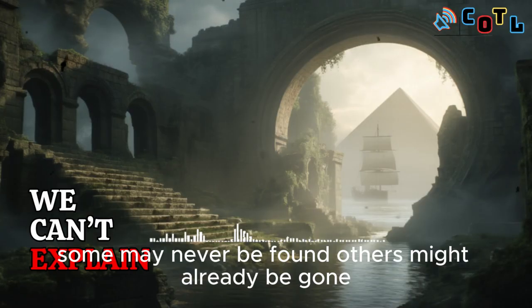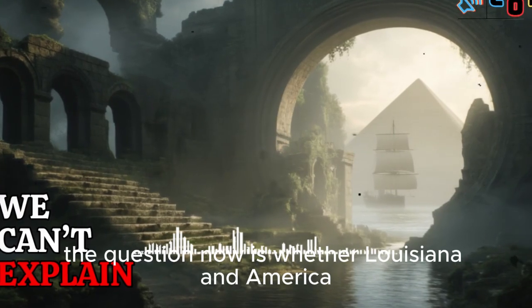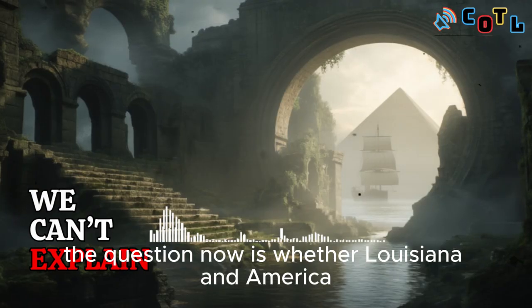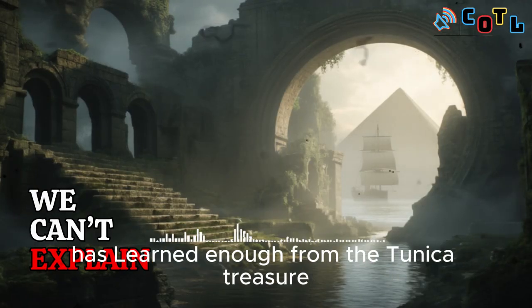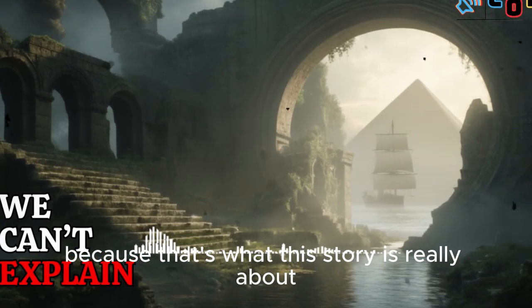Some may never be found. Others might already be gone, lost to erosion or bulldozers. The question now is whether Louisiana and America has learned enough from the Tunica treasure to treat what's left with care. Because that's what this story is really about.